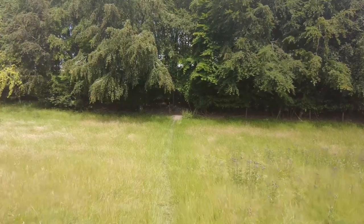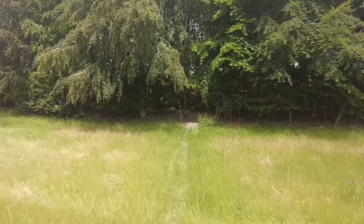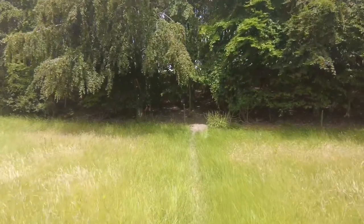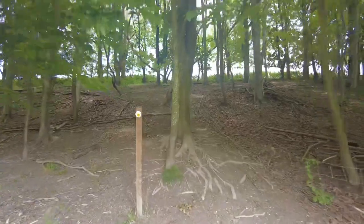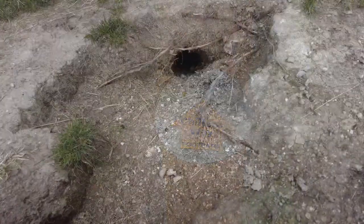Kind of come up to this wooded area. I'm pretty sure there should be some sheep in here, which is what I've been looking for. It's what I've always been looking for. But here we go. There you go. Chiltern Way.